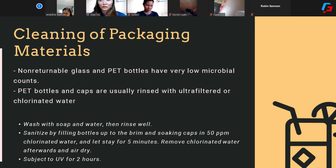Ideally, yung hinuhugasan lang naman natin ng ultra-filtered or chlorinated water is if naiwan nating bukas yung produkto. What we do sa planta po is as soon as it comes out, we have a team na naka-maskara at naka-gloves na nilalagay po yung mga bote into the packaging line. Ngayon, that's not as ideal as say a machine.